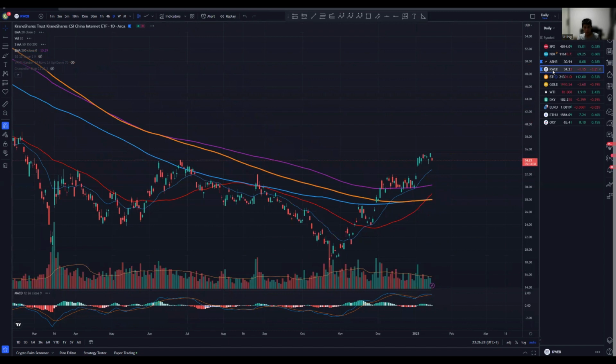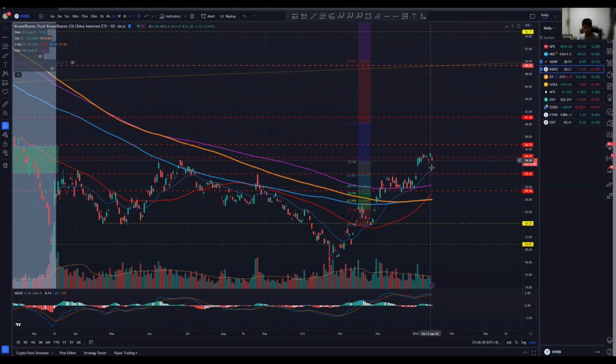And if you look at KREP, we do see a breakdown over here, but definitely the trend will remain strong unless it breaks below this 20 exponential moving average on the daily chart. And it definitely still remains very much healthy in that sense.